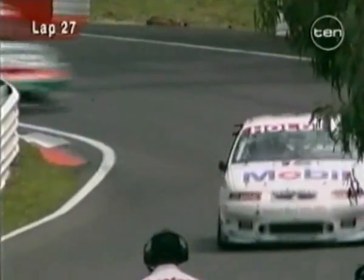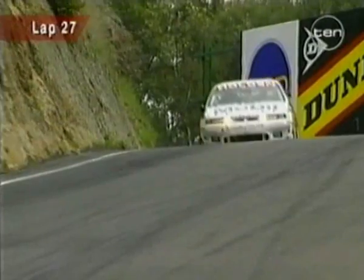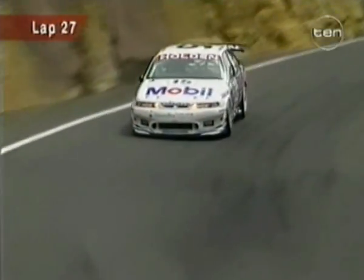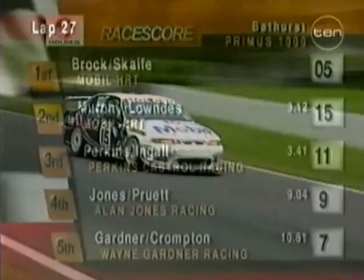Interesting to see the lap times that Greg Murphy can put in now that he's got a little bit of clear track ahead, because he's in pursuit now of Peter Brock. He's going very, very well. We're on lap 27 of 161. Murphy sitting in second. He'll be pretty happy about that.